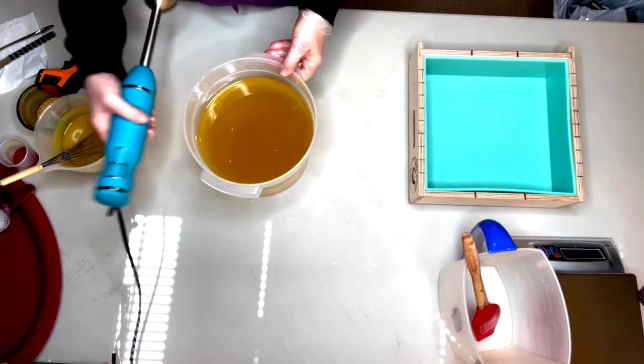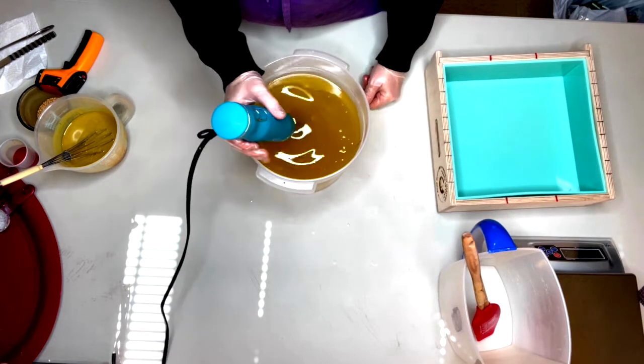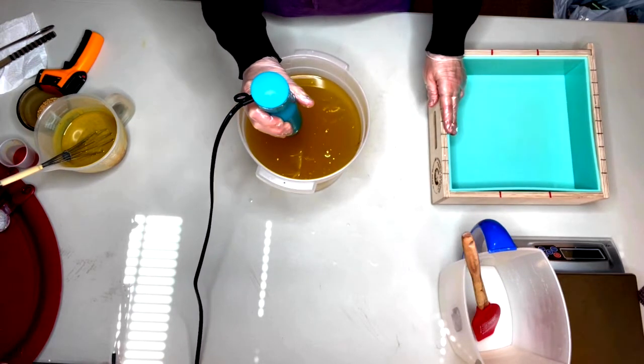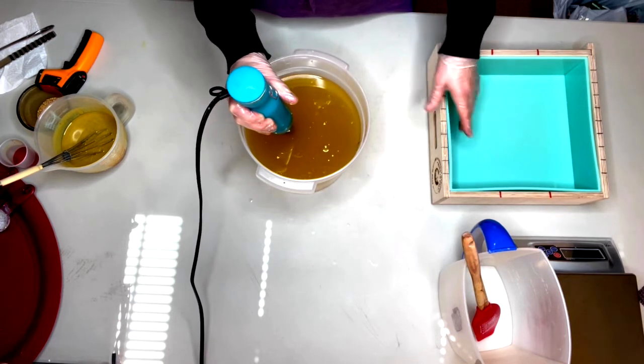Okay. So let's get to burping the stick blender here. Here we go. Let's give it a buzz. By the way, this is the same recipe. I just had to adjust the amounts, obviously, because this is a new mold. But it's the same recipe that I use, and it's linked down below.